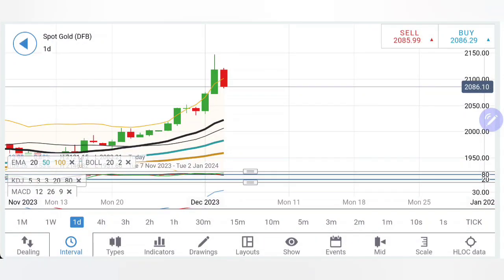Gold in the earlier trades today achieved a record level at 2148 and has retraced. This is what I was worried about in my weekly review. I had very clearly mentioned that it may scale up to the highs as there was a bullish closing towards the end of the week. It can continue the bullish momentum. And now it has erased most of the gains and come towards 2085 levels.